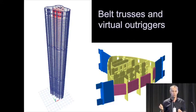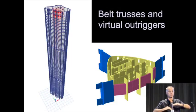And we call those virtual outriggers. They've got good characteristics as far as creep shortening. It gets rid of all those overstress problems you have with creep shortening between the two. How they work, we don't have time to go through in depth, but essentially the floors above and below the belt truss going around the perimeter act as the push and pull, and so the diaphragms have become an integral part of it.